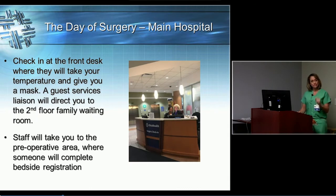If Dr. Lakatos or Dr. Gabriel or Dr. Shahadi is doing your surgery, you're going to check in across the street, not at the Bone and Joint Center. You're going to be over where it says the emergency room entrance is, just to the right of that. It's the surgical heart building. You're going to check in there, and there's a desk, as you can see here on the slide. Some very nice people working there. You will tell them who you're having surgery with, and they will take you also to the second floor where there's a waiting area prior to going to surgery.